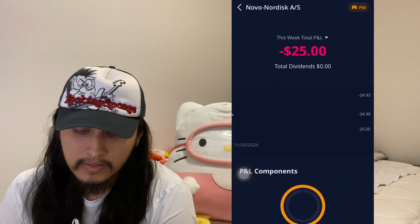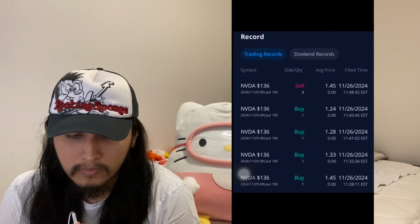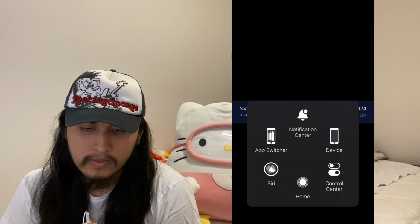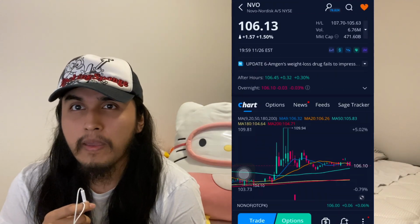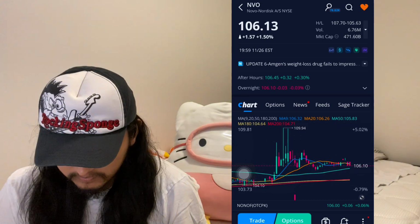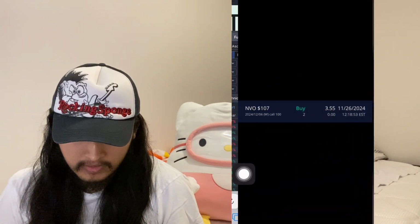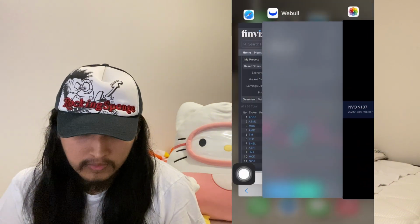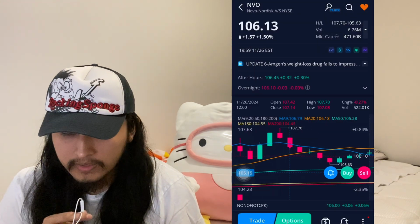And so the next stock that I traded was NVO. So I bought into, let's see, this trade. This trade was about to be a failure, using the aggressive day trading strategy, but I quickly turned it around somehow, honestly. At 12:18, I got into my first NVO call option, which is this candle right here.